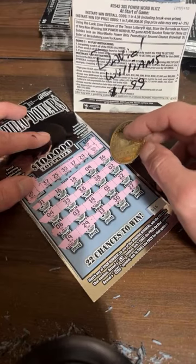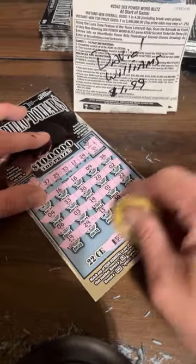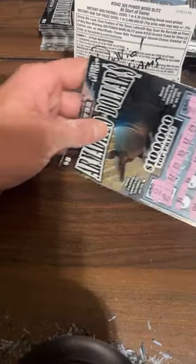37-25. We're not there. Looking for the 35-17. Not seeing them. 24. No 24s. I hope so, Roger. I hope so. Let's go. Let's win something. Let's get something.